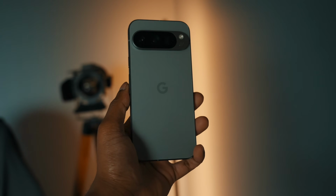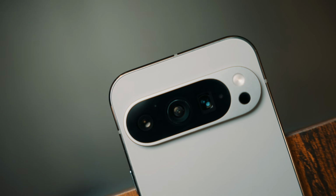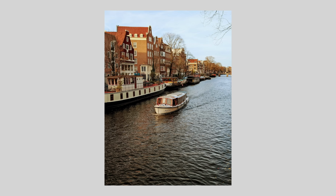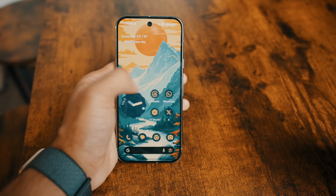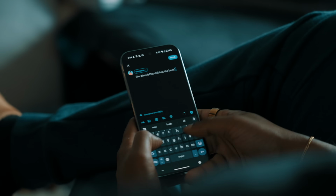Up next is the Pixel 9 Pro. This one is shaping up to be the smartest smartphone of the year. You've got that clean Pixel design, matte texture on the back, and one of the best triple camera systems Google has ever put out. A 50 megapixel main camera, a 48 megapixel telephoto, and a 48 megapixel ultra wide. What really makes this phone shine though is the Pixel UI experience, Pixel specific features like call screening, voice to text, Now Playing, absolutely amazing haptics, and one of the best cameras out there on a smartphone.